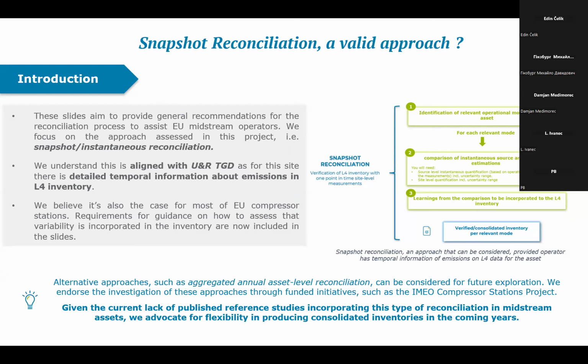The concept here is what's called snapshot or instantaneous reconciliation, because there are at least two options that are aligned with the recommendations of OGMP2. One is this one: if you have detailed information about the time variability of your emissions in the L4 inventories, or in the source level inventory, then by statistically processing those data, you find out that you have a defined operational mode, in other terms a set of operational parameters that have a small variation over time, or at least that are present during a long time.